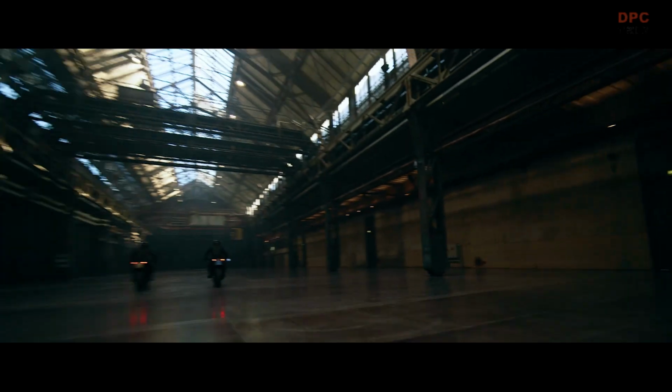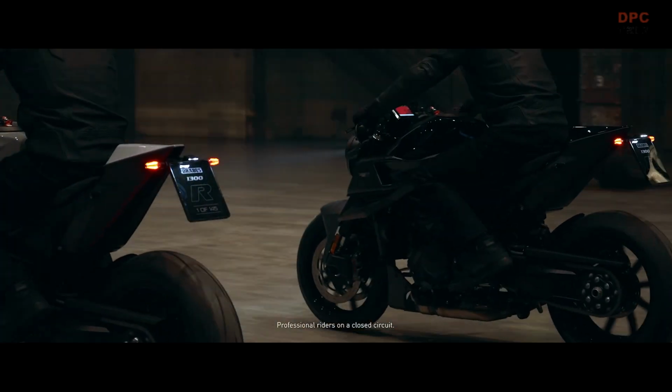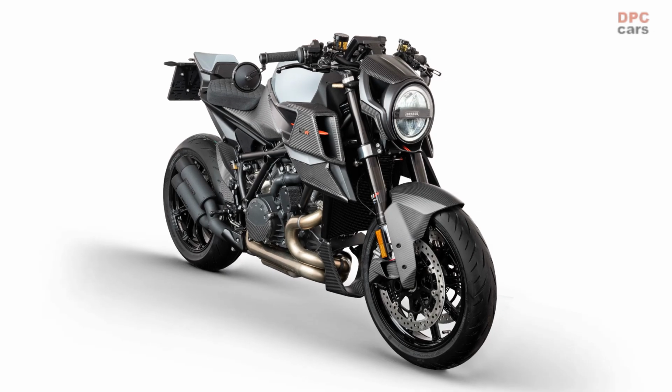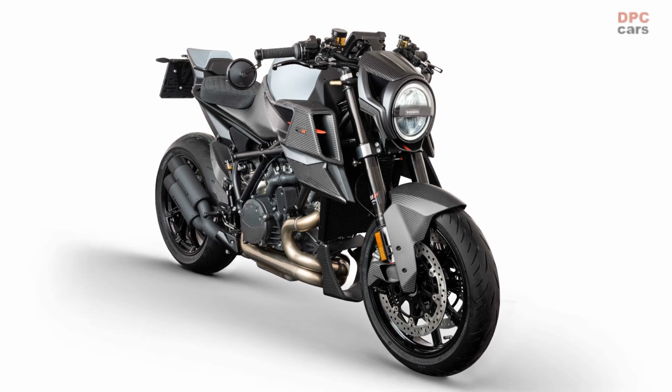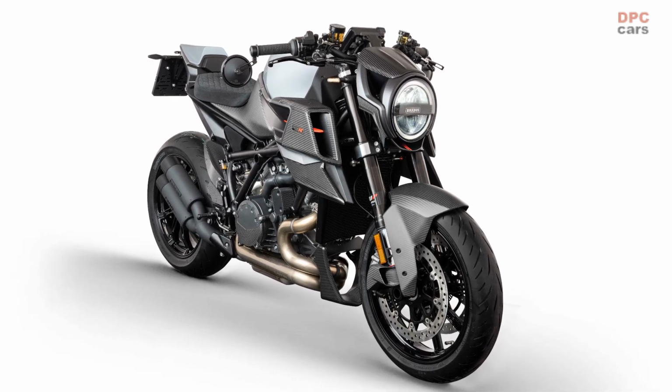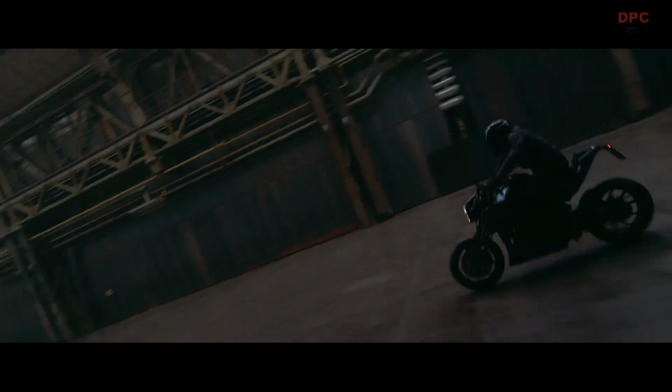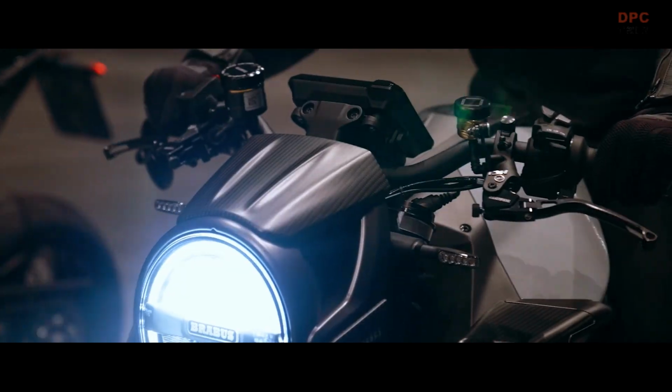The exterior of the Brabus 1300R Edition 23 boasts an array of tweaks and replacements, ranging from a round LED headlight and shorter handlebars to revised mirrors that extend outward from the heated grips. The jewelry bits, such as the bar levers, fork triple clamp, foot pegs, and reservoir caps, were all produced using CNC machinists, while the fairing's carbon fiber weave is exposed in the Edition 23.